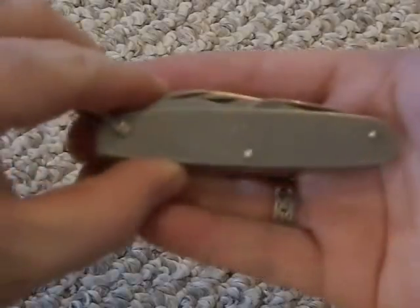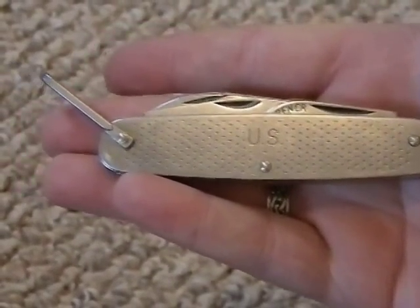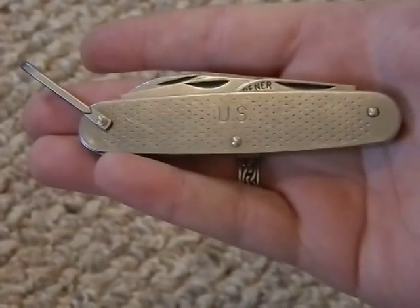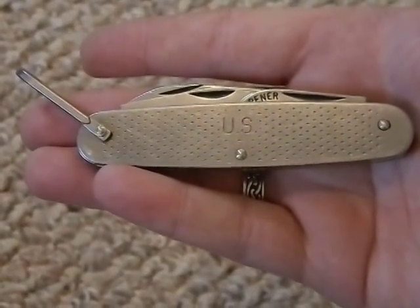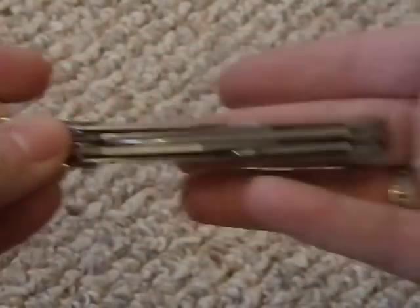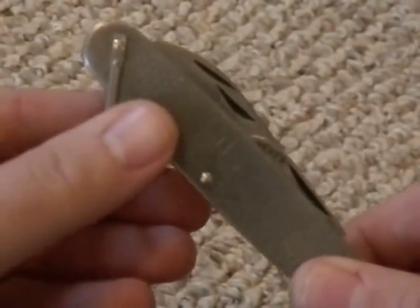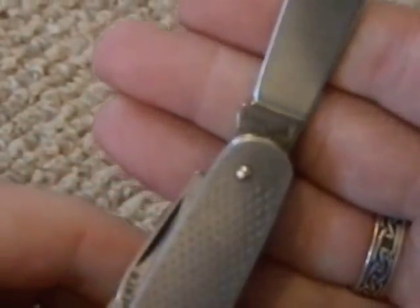Someone said, hey, I got some old knives. I understand you like old knives. And so this is what I came up with. The person handed it to me, and I could tell right away it was a decent knife, just by the feel and everything. I had a hunch, and I'd gladly accept something like this. And to my surprise, what is it?